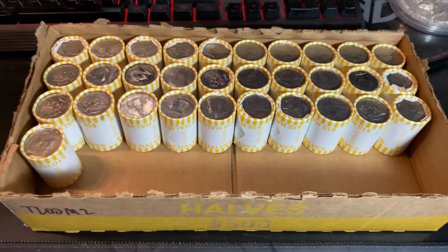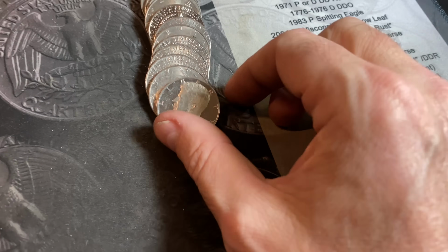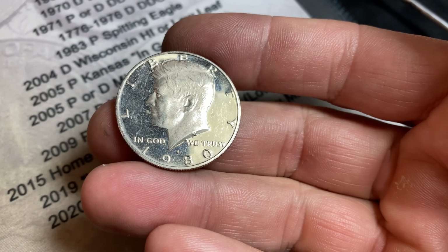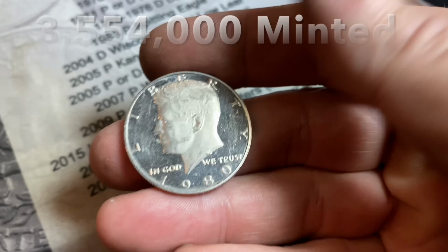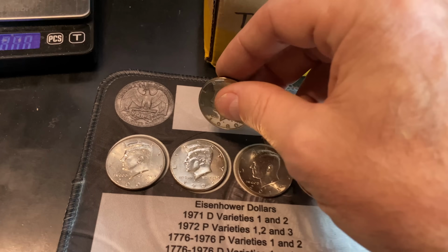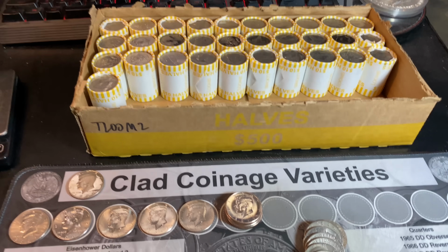Well, it's taken us 69 rolls into this hunt to finally get something other than an NIFC, although technically it's also an NIFC. But we've got a 1980 San Francisco minted clad proof half, which I will gladly take. First really good find of the hunt. We still have 31 rolls to go through.